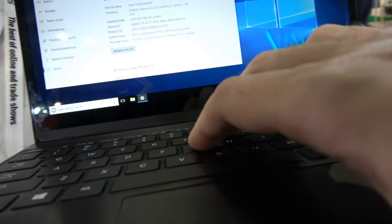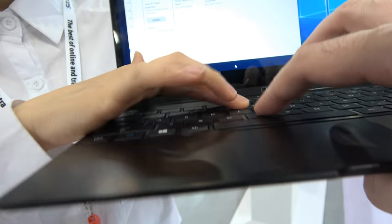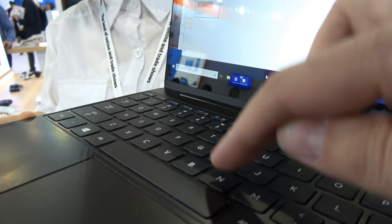No. Exclusive. The key travel is very small, but otherwise it's pretty awesome. It's a very small keyboard. I mean, the buttons are not very deep. But that's pretty cool. And then you have another one here.